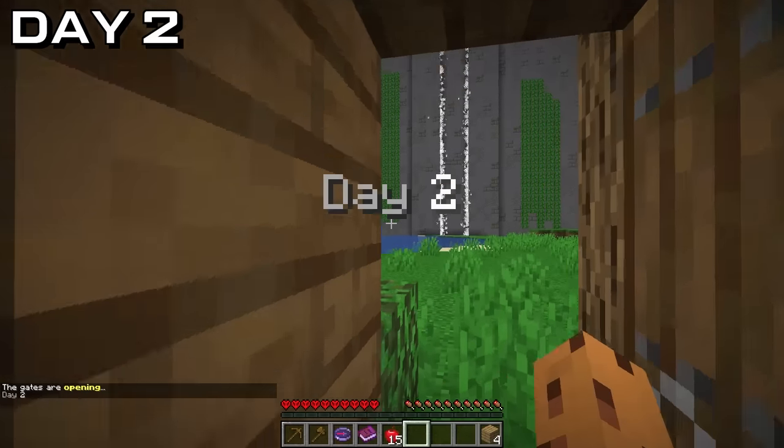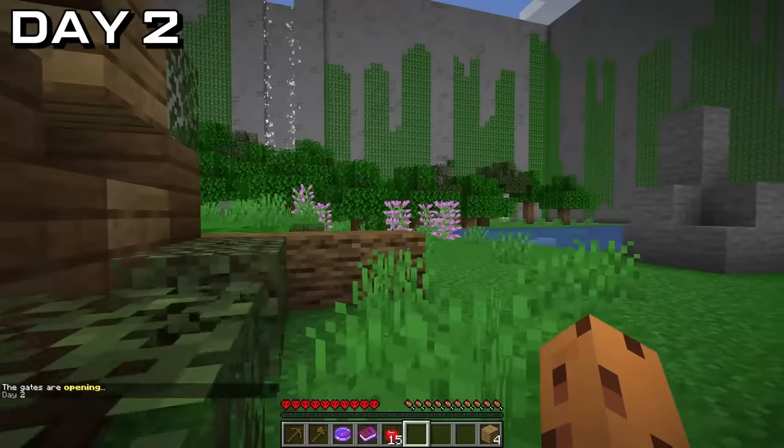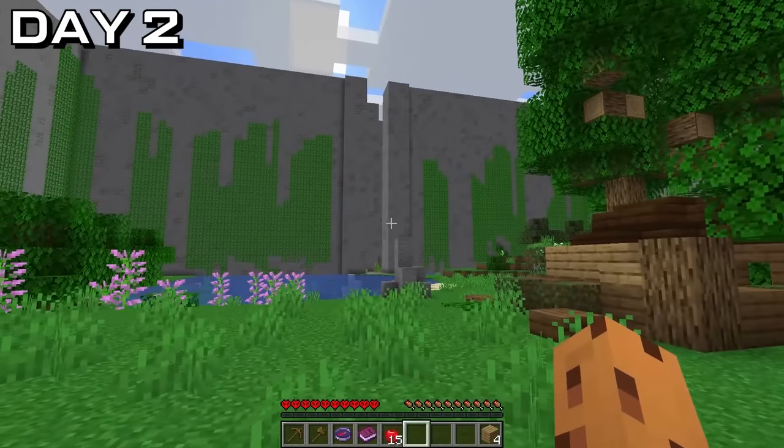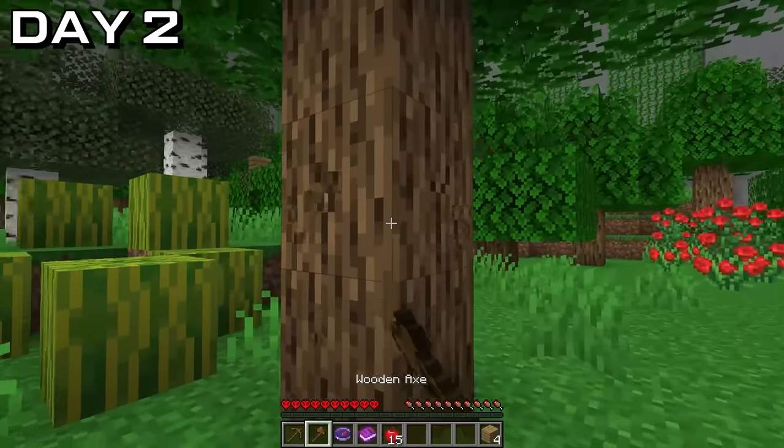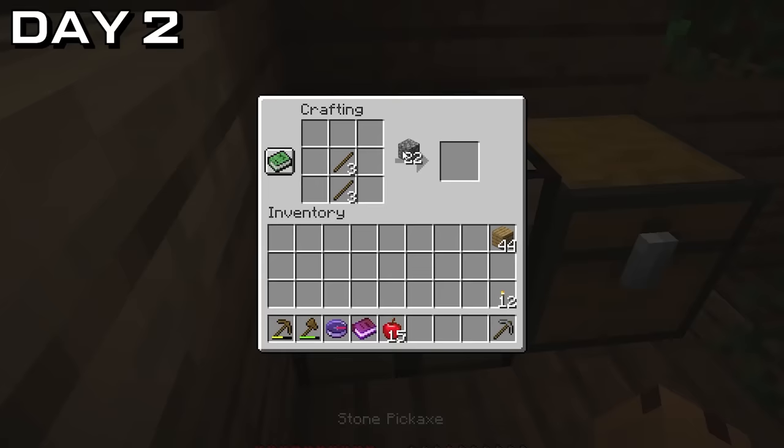All right, it's day 2, and it says the gates are opening. What did I miss last night? What is happening? I don't really want to go into those doors just yet. It's kind of scary. Let's get prepared first. So let's collect some wood and also mine some stone. And let's upgrade my tools.